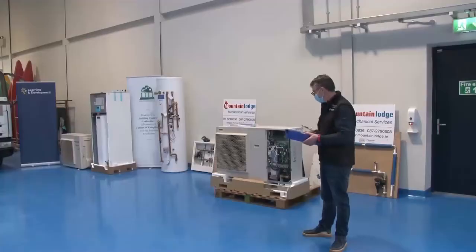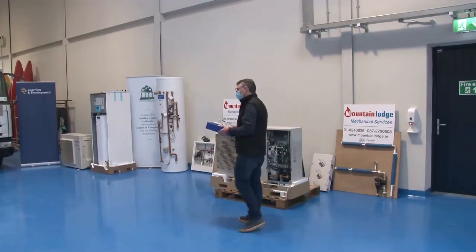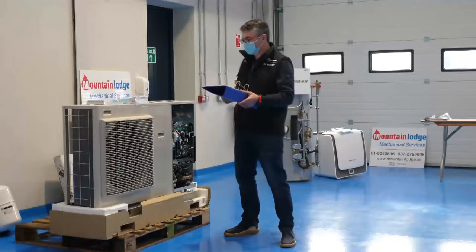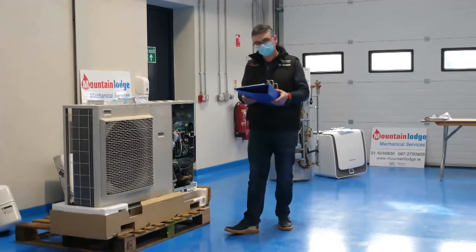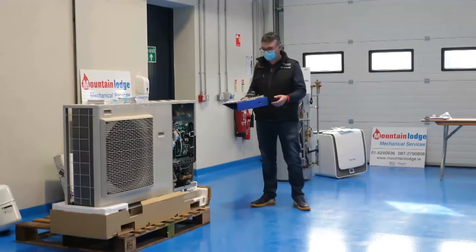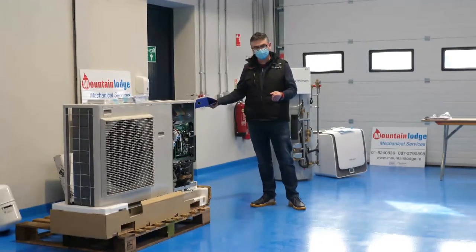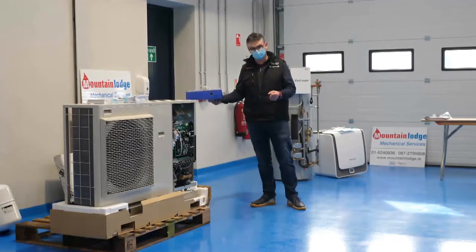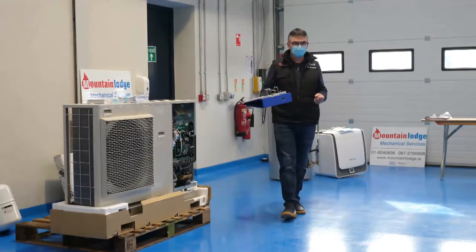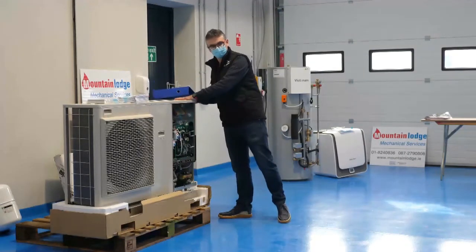Yeah. So that's it. Stephen, are there any common problems for installation of the external unit? What are the common problems that you've come across? That it's located too far away from the house, and the pipework is visible, that it's not secured, because even though it's heavy, you still need it fixed down some way.